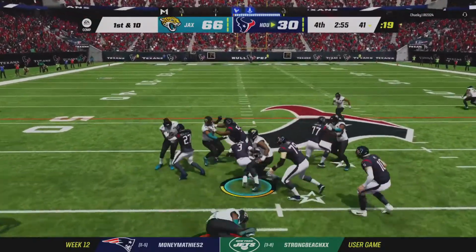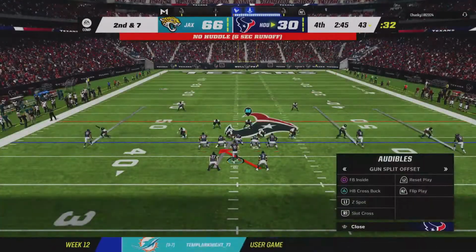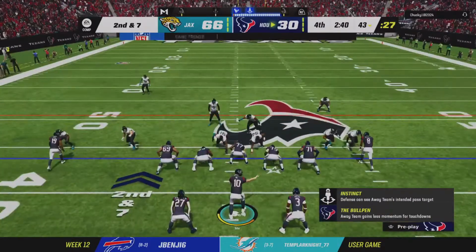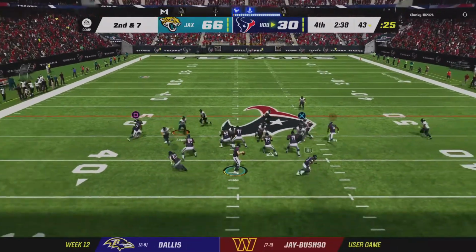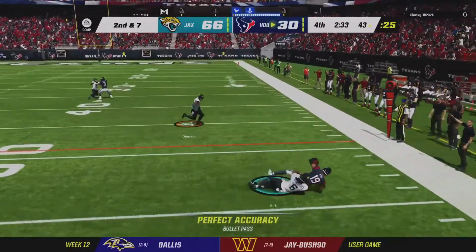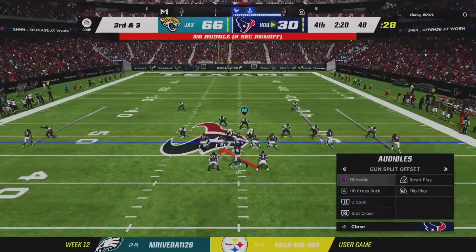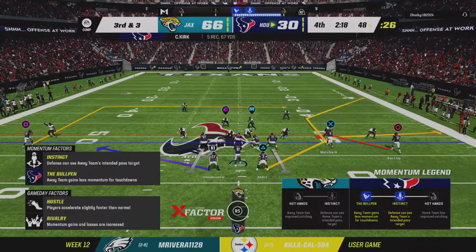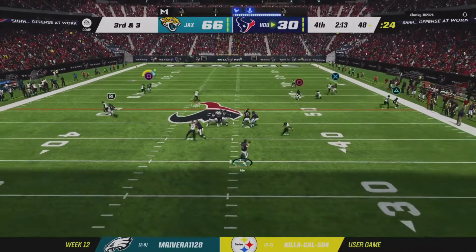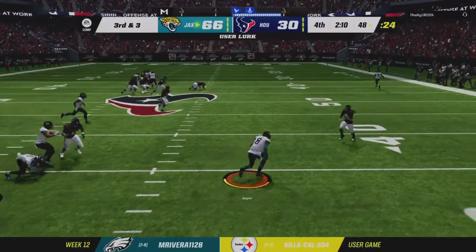On 1st down, they'll stay with Akers on the ground. 3 yards on the pickup there, and it'll be 2nd down. They'll set up a throw. That's going to be caught by Kirk. It'll be a gain of 5. And now it's 3rd and 3. They'll look to throw here. And my goodness, another interception.